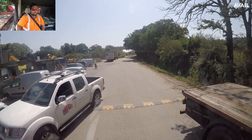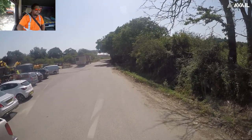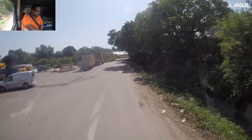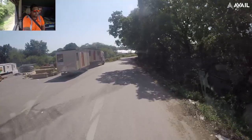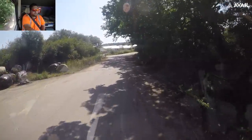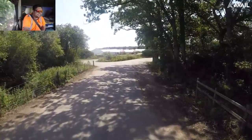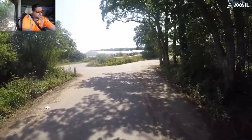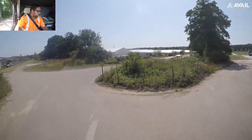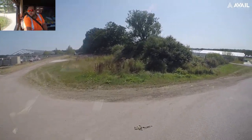See, I've got to try and be careful that I don't lose him, the guy I'm following. He went left and right, then left. Just going to put in the old sat nav to go back to the yard. I don't actually know if I am going back to the yard, but it'd be nice to know if I need a break or not before I get back there.